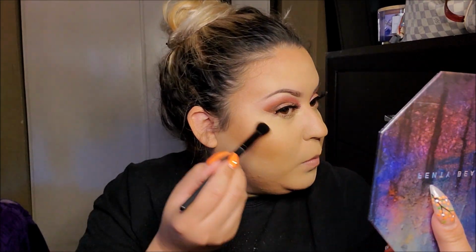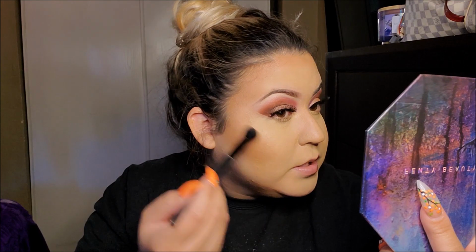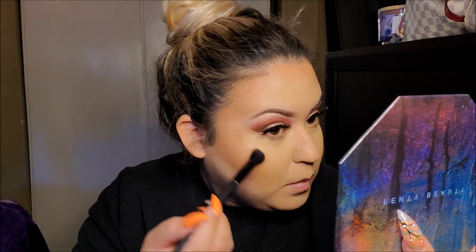I'm gonna just use the mirror on here. How embarrassing, you guys, my mirror's so dirty. Disregard. I think I'm gonna use this one. I mean, it is what it is at this point.